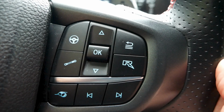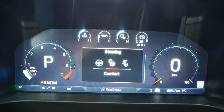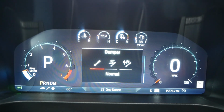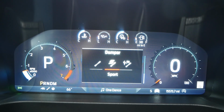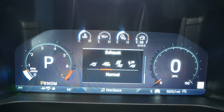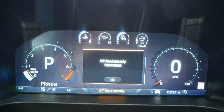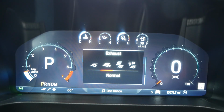So next to your up and down icons and OK button will be a steering icon for your normal, comfort, and sport. So you can have more of a stiffer handling here with this pickup truck. I prefer that out of a model such as this. Also, your damping, you can go with normal, sport, and off-road. And then lastly would be your exhaust icon for quiet, normal, sport, and Baja. Baja is only for off-road use, but I know a lot of you are going to be in this mode to annoy your neighbors and also to get that better sound out of that exhaust system.